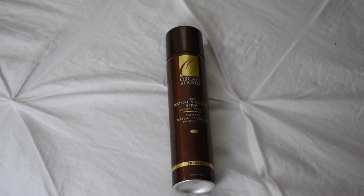I went through it fairly quickly, which was kind of annoying since I paid like $25 for it. But otherwise, I definitely would repurchase this again. I haven't yet though. I've got something else I'm using right now, but it definitely would be in future purchases for me. Next thing for hair is going to be the Dry Texture Volume.